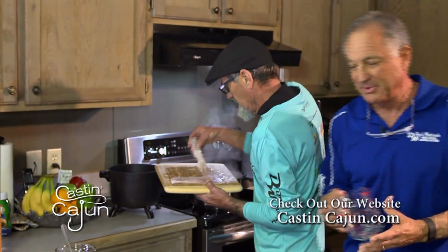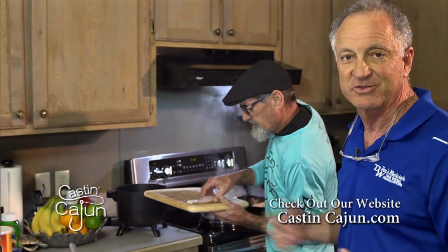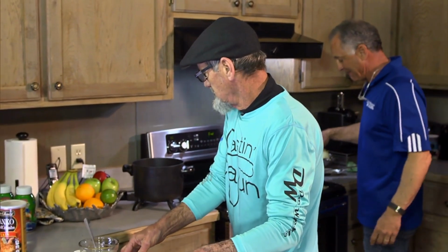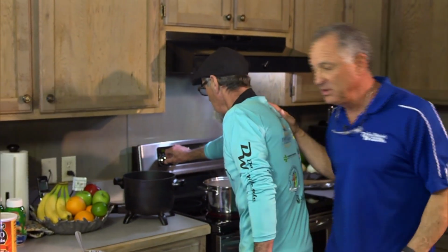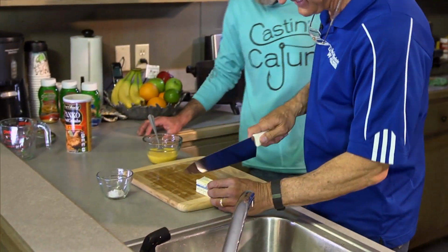That is approximately one onion, one bell pepper, a stalk of celery, and a little bit of green onions. Now, B, you know I always gotta add a little butter. Oh yeah, you got to have butter.